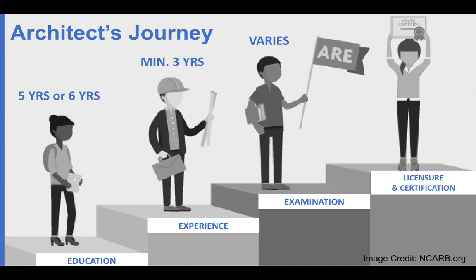And that can take anywhere from 5 to 6 years. And once you're done with school, you have your degree, then there's an experience requirement, right? So you're required to gain and document actual project experience under the supervision of a licensed architect, in multiple different areas of the project, over the course of a minimum of 3 years is what it used to be.